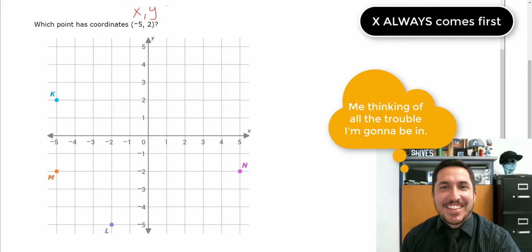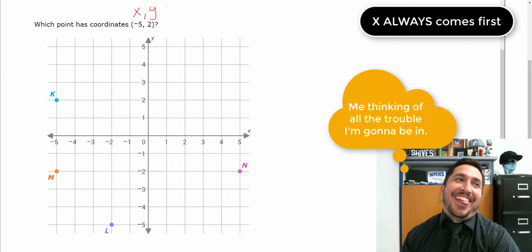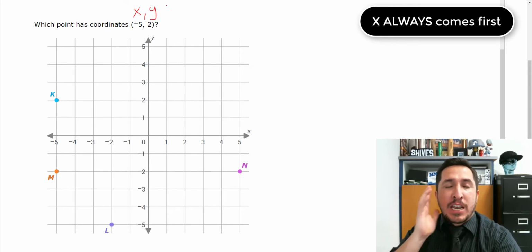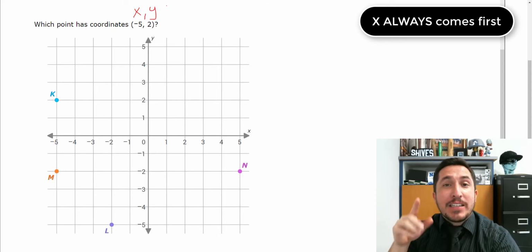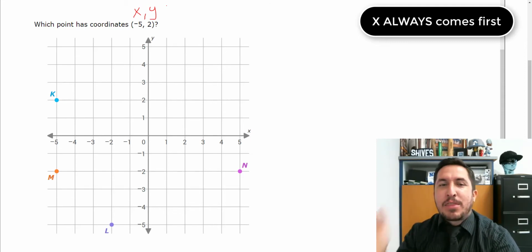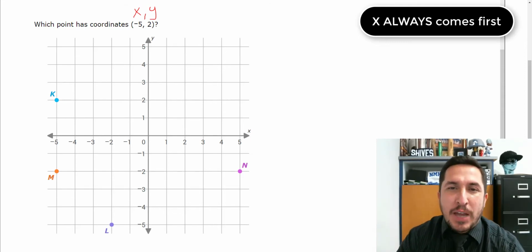In case that doesn't help you, in case you forget that, always remember this. If you need to remember which one goes first, do the alphabet. A, B, C, D, E, F, G, H, I, J, K, L, M, N, O, P, Q, R, S, T, U, V, W, X, then Y. All right, X is first. You have to know that.